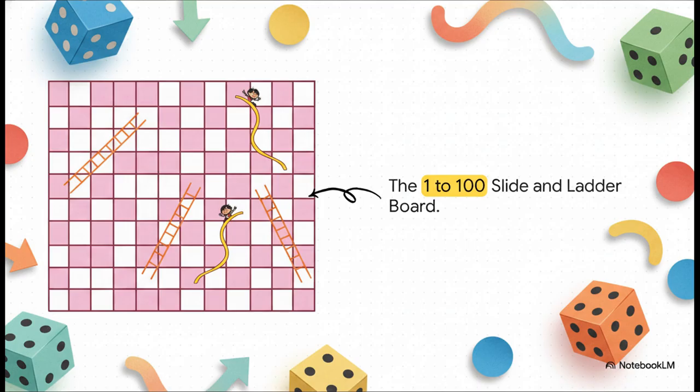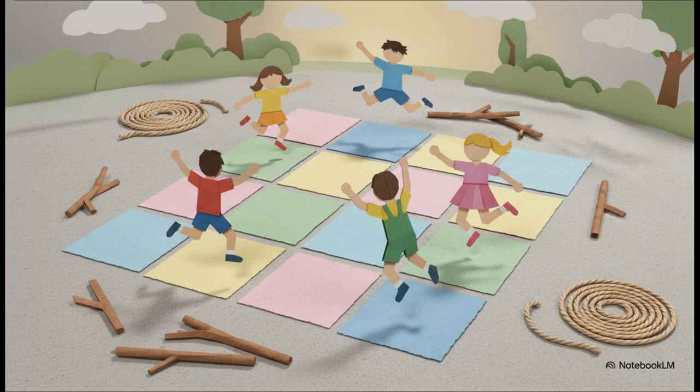Doing this requires the learner to navigate a two-dimensional space, really understanding number sequences both horizontally and vertically. It's a fantastic way to solidify the sequential order while framing the whole review process as a highly rewarding game rather than a stressful test. And it goes a step further by suggesting physical outdoor modifications, literally turning abstract mathematical grids into a kinesthetic, full-body learning experience. The text encourages drawing the grid outdoors with chalk and using actual sticks and ropes for the slides and ladders. But here is the truly brilliant part.